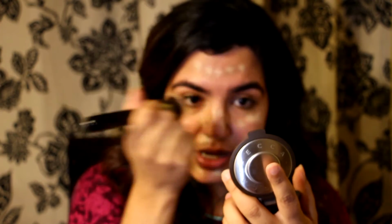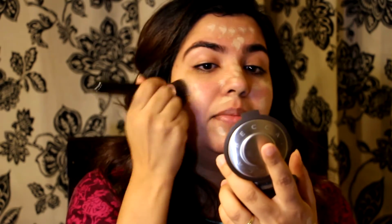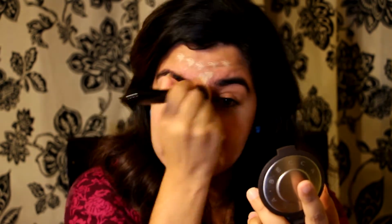So this BB cream is too light for my face, but I like it because it's a one-step thing, and a lot of people don't know this, but BB cream stands for beauty balm, and it's really popular in Asian countries because depending on what your needs are, like skin redness or irritation, it will actually better your skin while you wear it, and a lot of them might have SPF and other goodies.